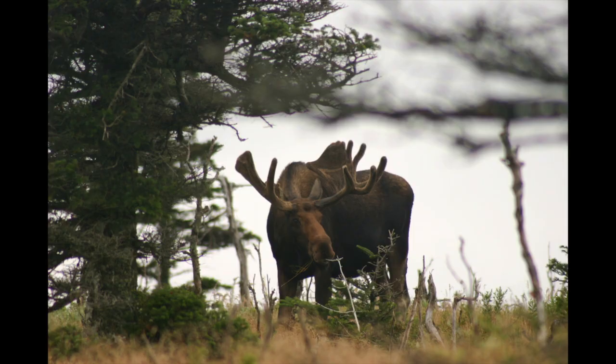Their size and absolute chunk makes them nigh impregnable to attacks from weaker animals in the surrounding environment. It makes them rather imposing as well. But if that fails, their antlers are used as a way to defend themselves.